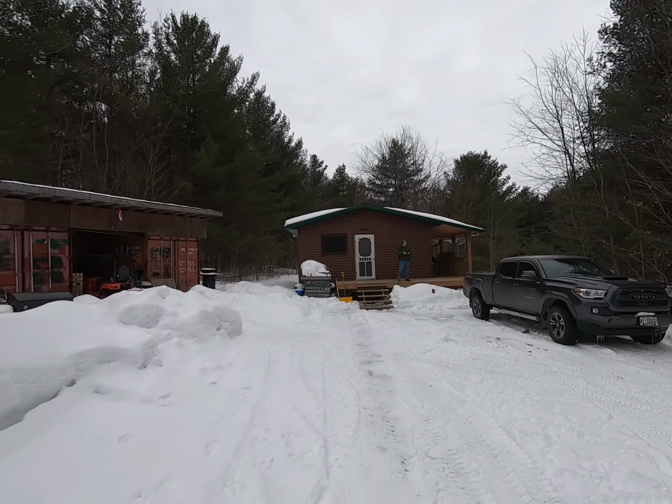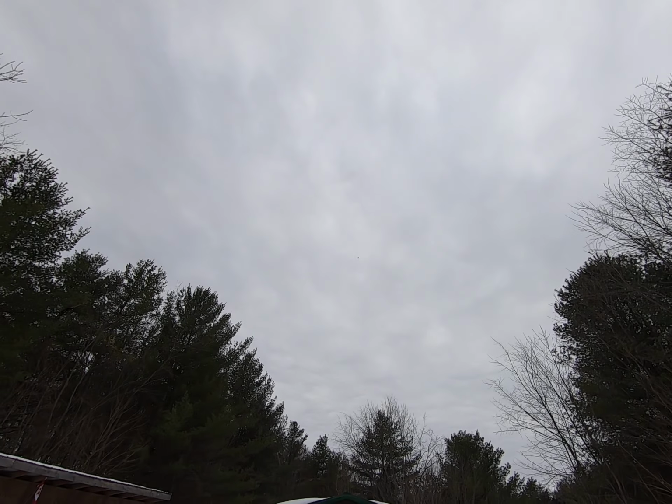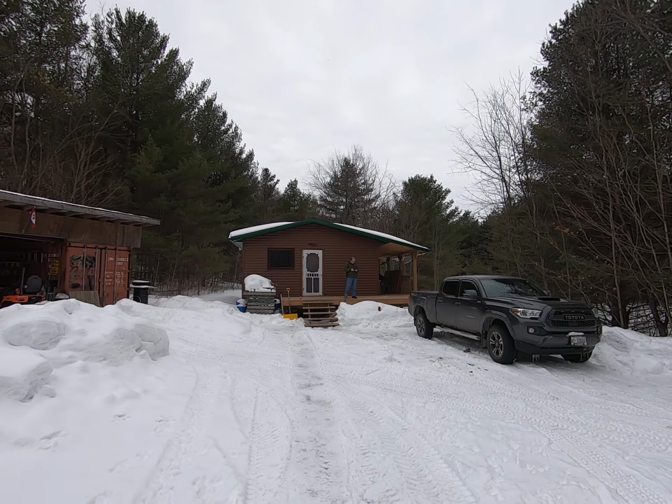So Ken's still flying his drone. If we look way up, and I'll call Rusty. And you can see his drone up there. I don't know what he's doing. Nobody really knows what Ken's doing, but he's having fun.